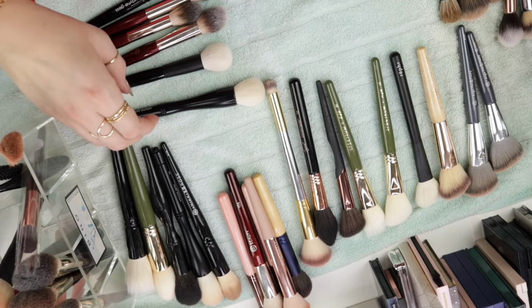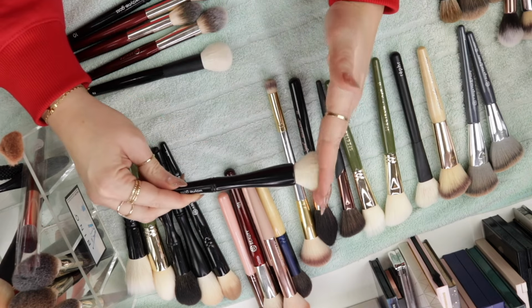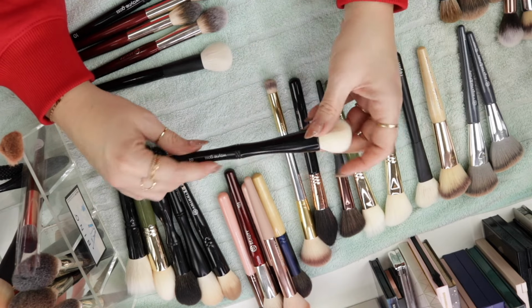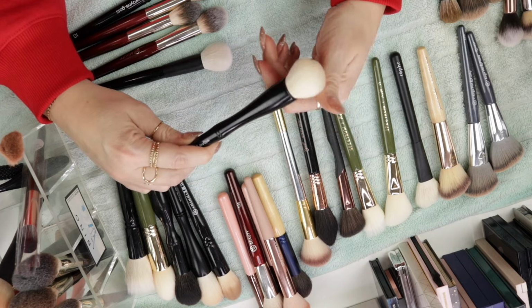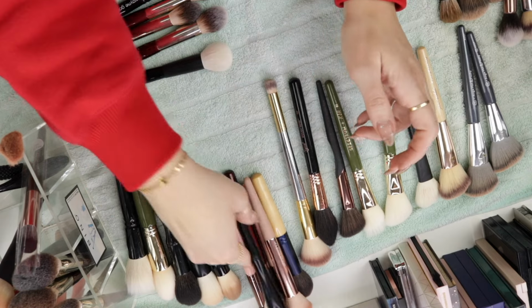All right, let's see here. We have another Wayne Goss edit. This is the number 2. This one does feel really nice, and this is a shape that I do enjoy. Wayne's edit collection is probably my least favorite of all that he's done, but this brush is honestly really nice. So, okay, this is gonna be set to the side.